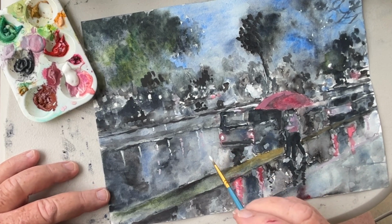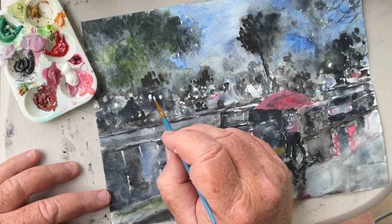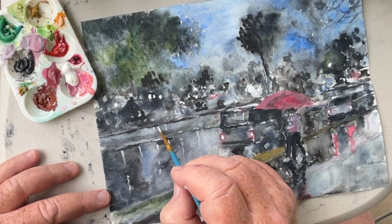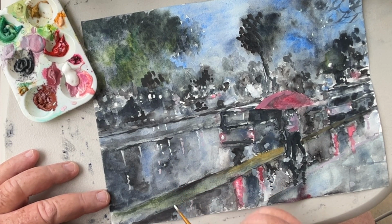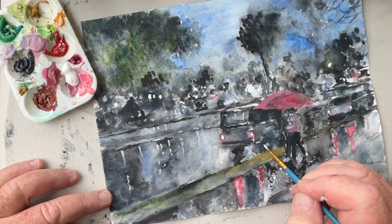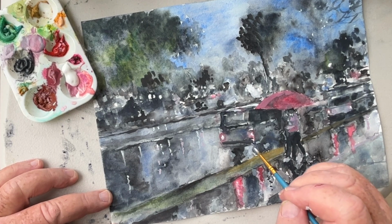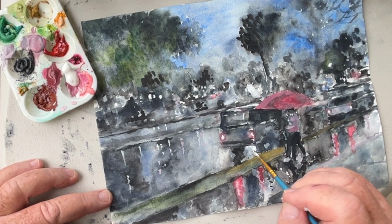When you use it straight out of the tube like that, as you can see, it really helps create the illusion that you've got reflective light happening. And that's what you want. You just want the painting to have a life of its own, to tell a story. That's it. That's what I need to say. The painting should tell a story.